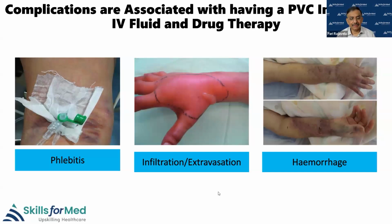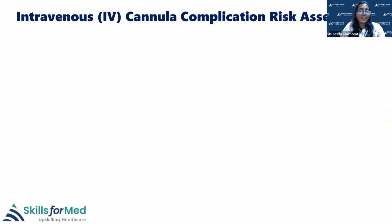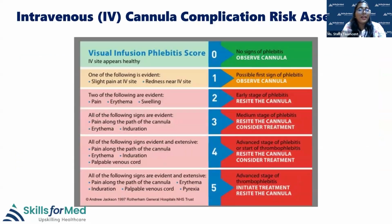So how do you monitor this? For the intravenous catheter, we have the visual infusion phlebitis score, the VIP score. Soon after the IV cannulation, for this patient you have to maintain this chart. This chart has a score of 5. The patient has different categories: no signs of phlebitis comes under score 0. The IV site is very healthy.